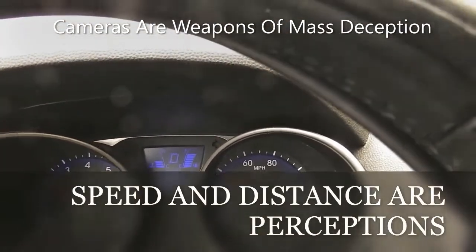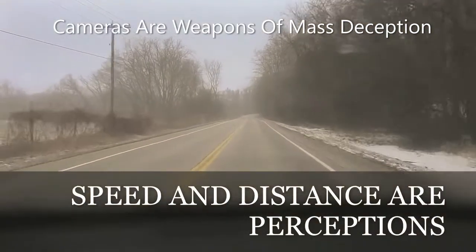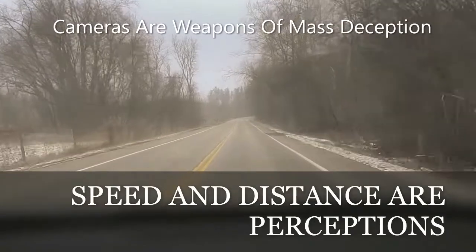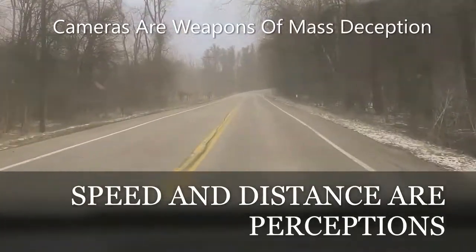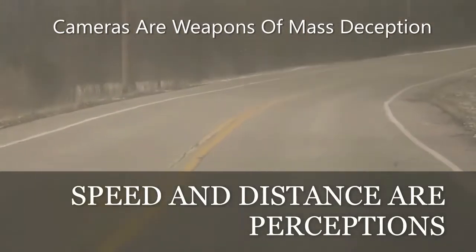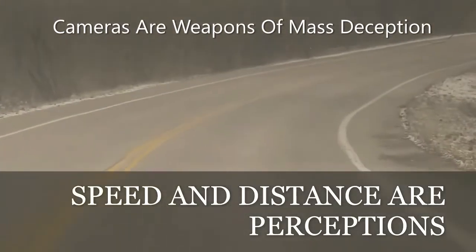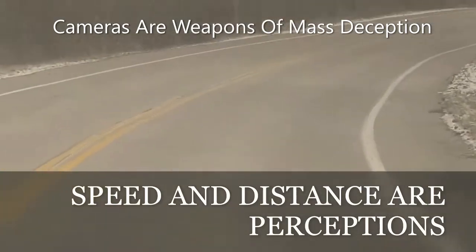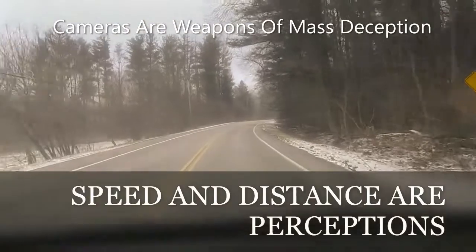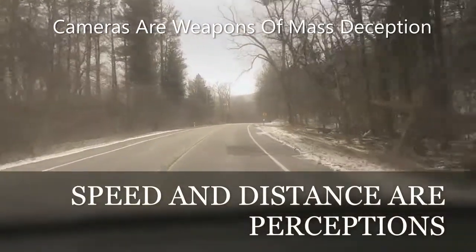Going about 35, 40. Here's the road going 35, 40. Now when I zoom, it distorts how fast I'm going. Now it looks like I'm going very slow. So when you zoom in, it slows you down. And this is just another way that they are manipulating our perspective on speed and distance.